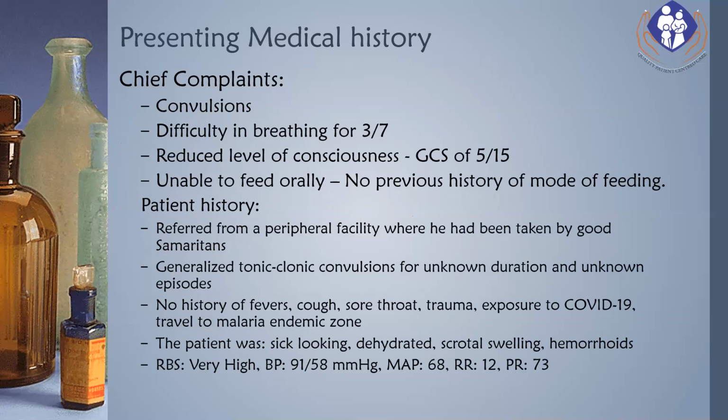While he was presented, there were chief complaints of convulsion, difficulty in breathing for 3 days, and reduced level of consciousness. We had a GCS of 5 out of 15, unable to feed orally because of difficulty in breathing, and there was no previous history of mode of feeding. The patient was referred from a peripheral facility where he had been taken by Good Samaritans.